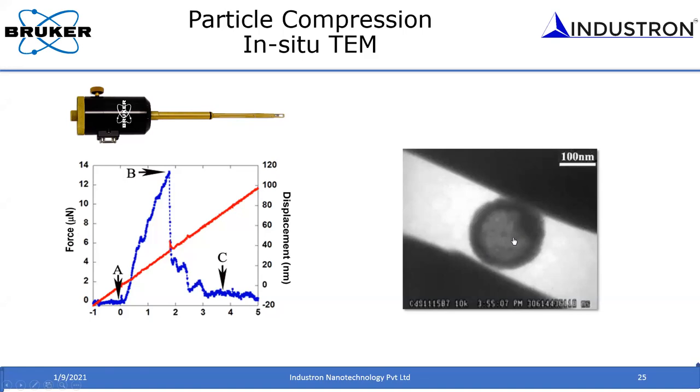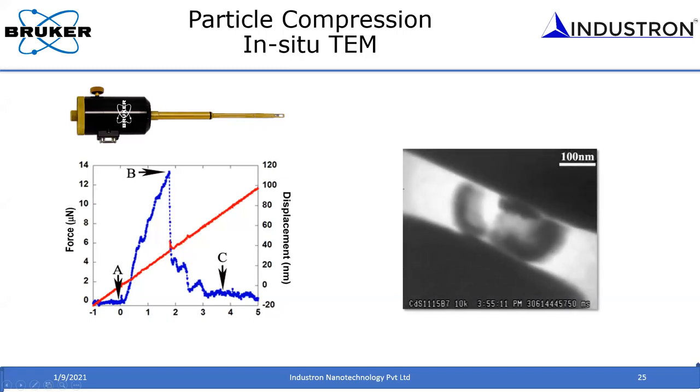Now, if you want to pop this shell structure, what kind of force do you require? For example, this is an experiment done inside a TEM. You can do this experiment inside a TEM, and at point B, it fractured. We know the size and shape of this particle, and we know the force we applied. From that, we can calculate what kind of stress it took to pop this capsule. So I'm giving you an idea that we can even use this if you have a nano-size capsule delivery system. If you wanted to know what kind of forces it requires to pop this capsule to deliver the drug, you can do that with this type of instrumentation, okay?